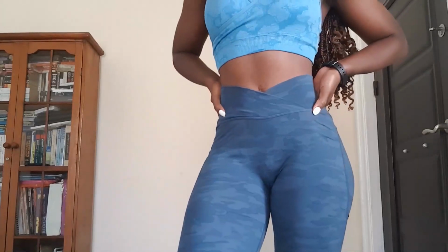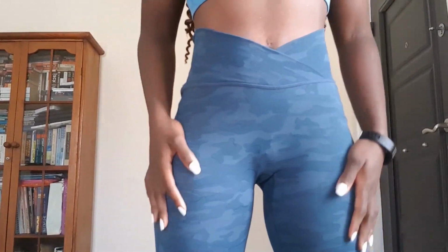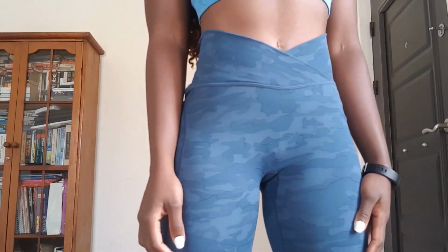My favorite part about these leggings though, this waistband. This little cross in the front is so flattering on your waist, it makes it look so teeny tiny compared to the rest of your body. It's got these little lines down the side that really help shape your legs and your glutes.